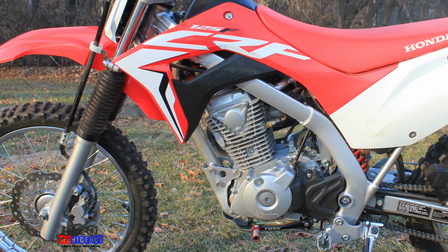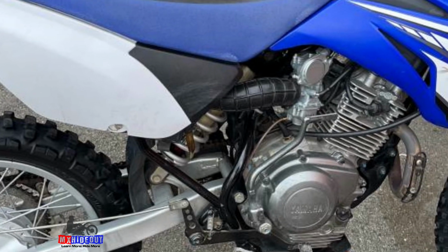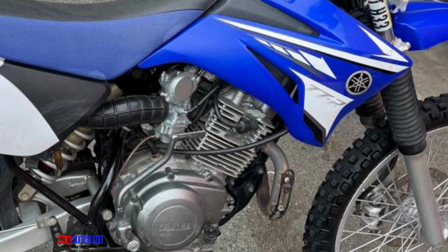The Honda CRF 125F and FB, starting in 2019, it has fuel injection as opposed to a carburetor, which the Yamaha and Kawasaki have. So if you don't like dealing with jetting, messy jets, or the carb getting dirty really quickly, the fuel injection I really like. It's one reason why we upgraded some of our bikes to the Honda trail bikes.